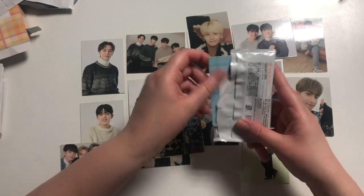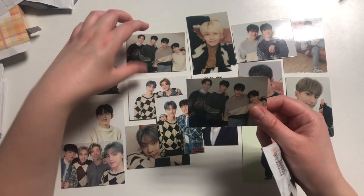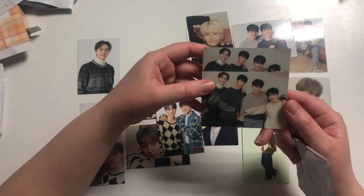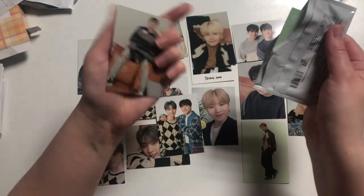Take it out and then just go for it. Oh, okay. So, oh, all right. We got a duplicate. I was going to say, is this one's slightly similar, but it's not a duplicate. Okay, then another one. Ooh!